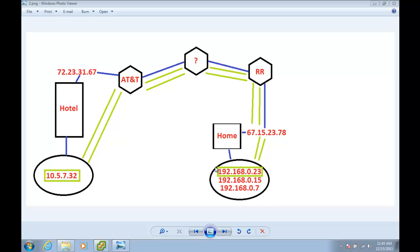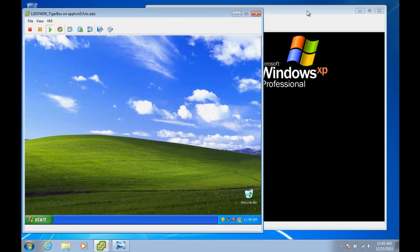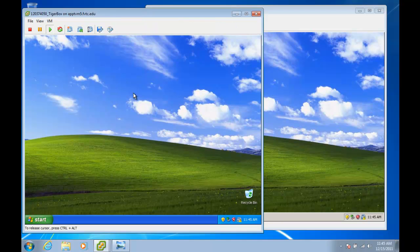I'm going to start by just setting up my home server. So that's going to be this machine over here. My home server is going to be my Windows XP. So I'm just going to go over to my Windows XP machine. Okay. And then I also booted up my Tiger Box.